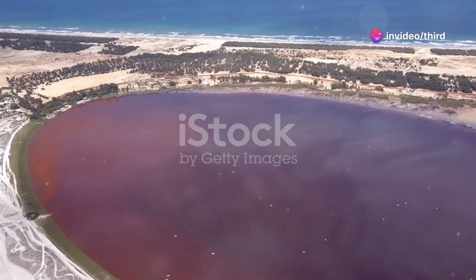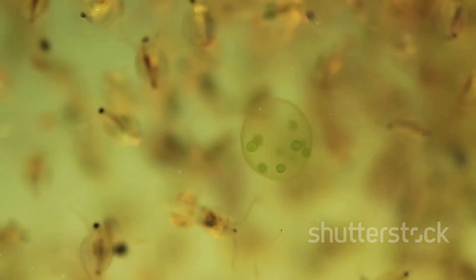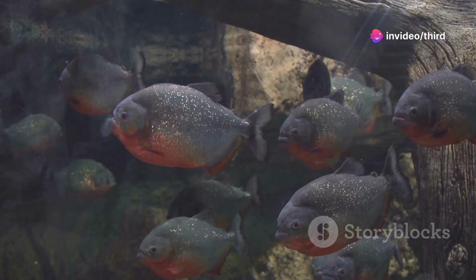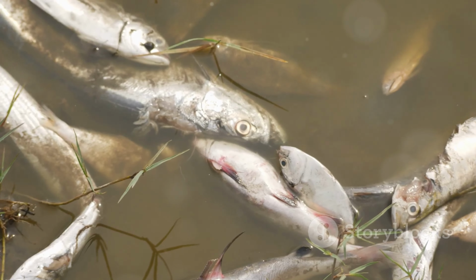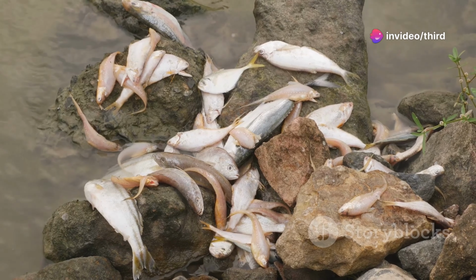Not all red tides are harmful. Some dinoflagellate species don't produce toxins. However, some species produce toxins that can be harmful to marine life. These toxins can accumulate in shellfish like clams and oysters, making them unsafe for humans to eat. Fish can also be affected by red tides. The toxins can damage their gills, making it difficult for them to breathe. In severe cases, red tides can lead to massive fish kills, devastating local ecosystems.